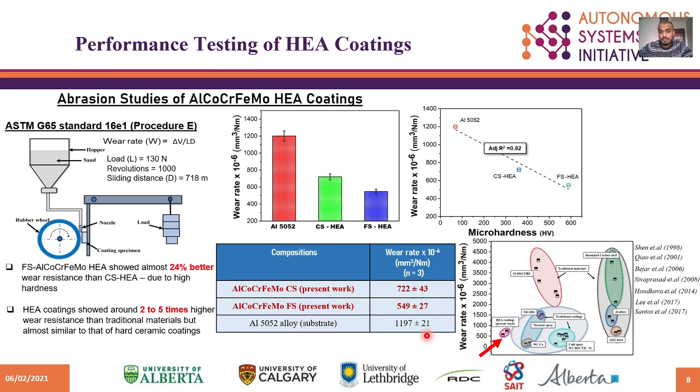Abrasive wear studies of the coatings have been performed, where both coatings perform better than the aluminum substrate, but the flame spray shows the highest wear resistance, which is 24% better than cold spray, due to the higher hardness. The higher the hardness, the lower the wear, which is correlated with the micro-hardness. The comparative study shows that the HEA composition has 2 to 5 times better wear resistance than the traditional materials and alloys, but is almost similar to that of expensive hard ceramic coatings.